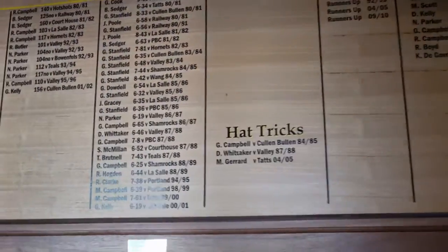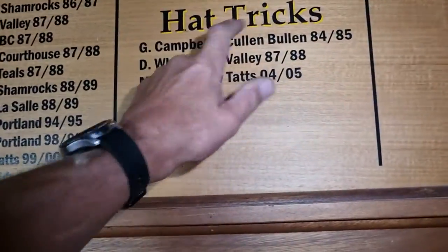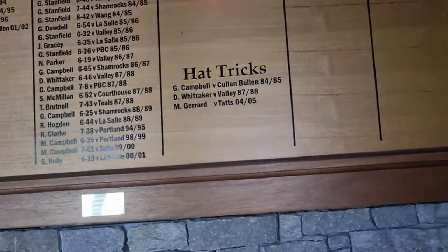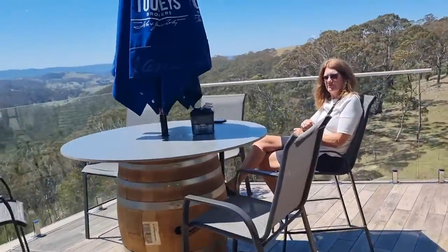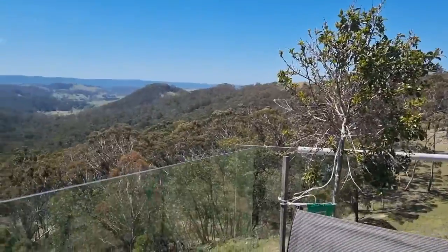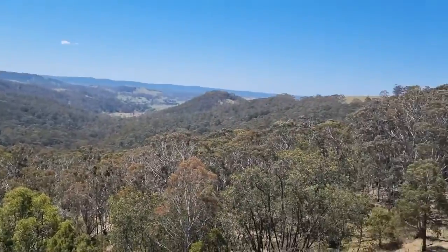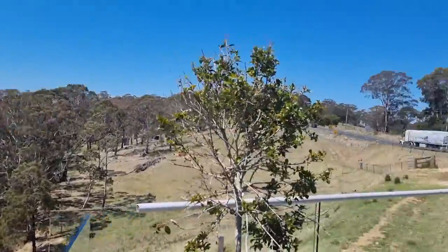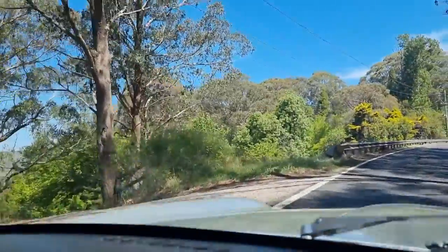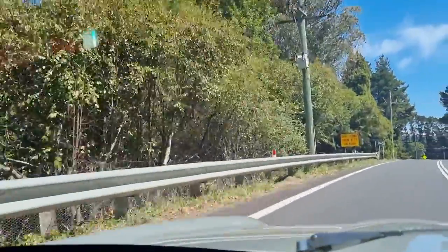Town of Hampton's also got a cricket club and a bowling club. Pretty cool. Well, you can't complain about the view. Nice place to have lunch. Top of the Blue Mountains, New South Wales. Well, we're back on the road. Next stop is Mount Panorama, and we'll be there in about an hour.